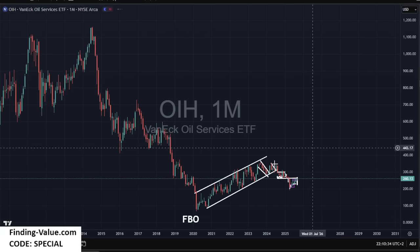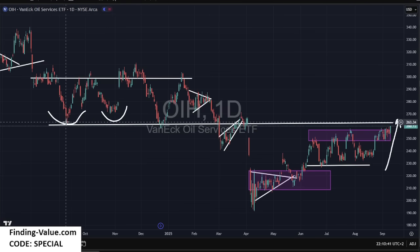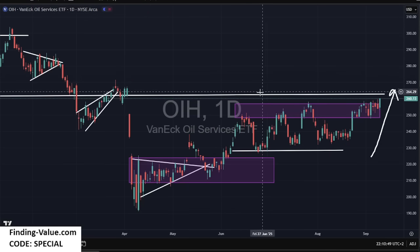XOP, OIH up 2.4%. We are getting up to resistance. We'll see if we can punch through. There's that resistance I'm talking about, and it's not just the line, there's some more above it. So you just got to keep being patient and wait for these things to break through.